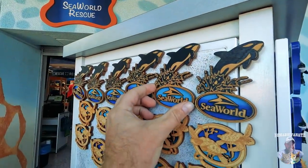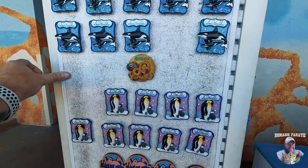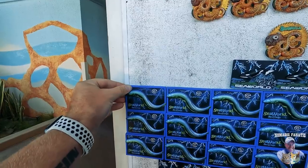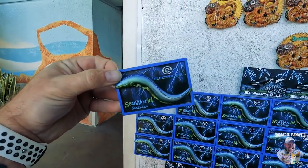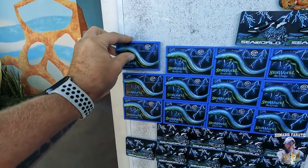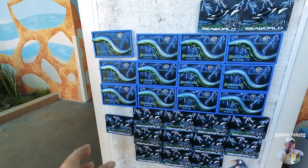All right, just checking out the magnets here. I don't think they're gonna run out by the end of the day, but I did think I was possibly gonna get my SeaWorld magnet. Of course I like this one, but I haven't ridden the Electric Eel yet, so we gotta wait on a magnet. I'll come back at the end of the night and grab one later. There's gonna be fireworks here tonight too.